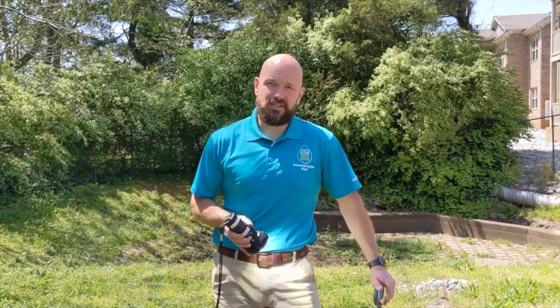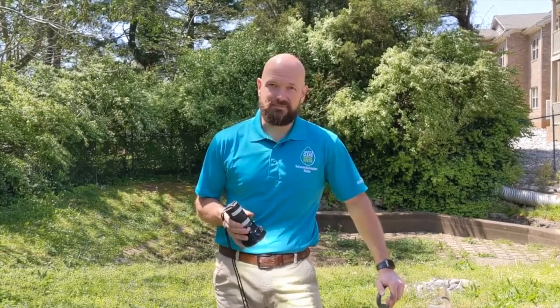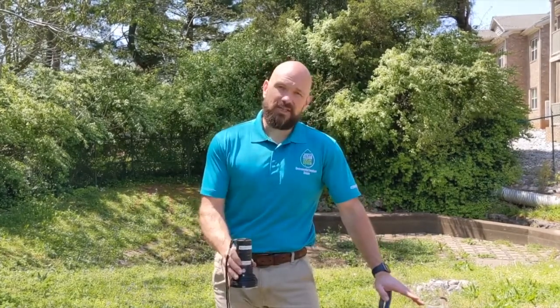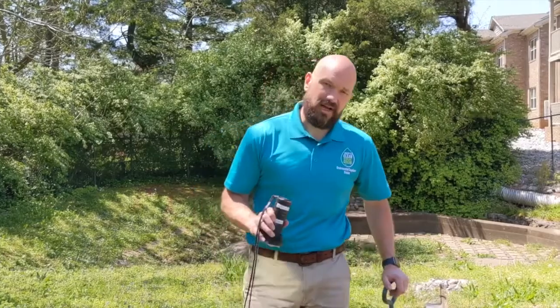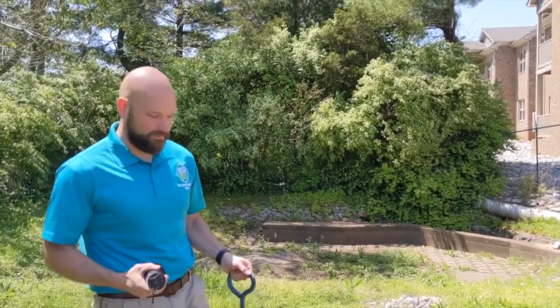Occasionally what will have to happen is the city brings a vac truck over to this area, and we suck all of this accumulated debris out of this system so that it never gets a chance to enter the cave system. Now, this particular system, though, is two parts. The hydrodynamic separator is the first part, and then behind me is the second part. We'll move down there and I'll show you a little closer.